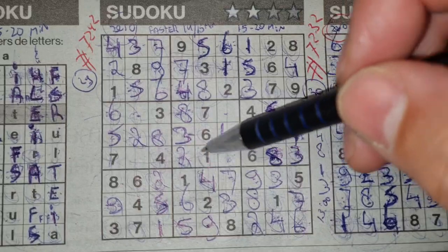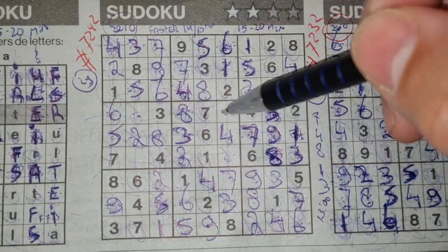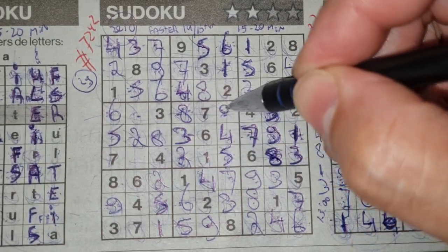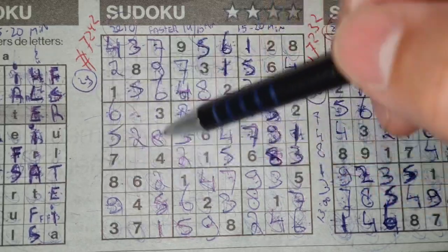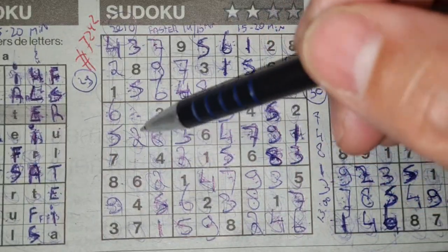Alright, 5 in this row. Oh wait, 2 missing numbers in this big square for numbers 1, 2, 3, 4, 5 is missing, 6, 7, 8, 9 is missing. 5 and a 9. We have a 5 in this row, no 5 there, 5 should be here, 9 goes there. Then 2 numbers in this big square, for numbers 1 is missing, 2, 3, 4, 5, 6, 7, 8, 9 is missing.